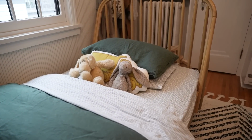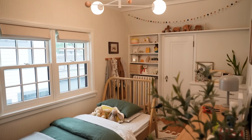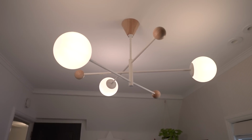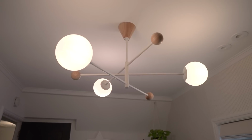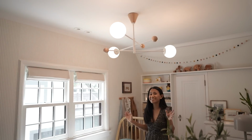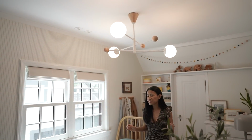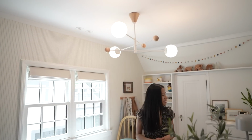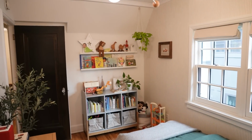One of Jack's favorite things in his room from a design standpoint is this light. This is from Creighton Kids. He says it's his solar system light. Every time he turns it on, he just giggles, which I think is so cute. Yeah, it's a small room, but I think it really works for him. Now I'll take you outside to our patio.